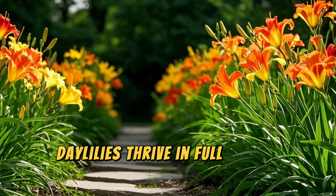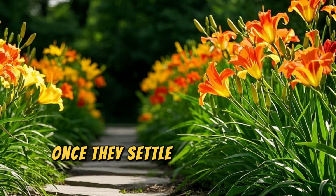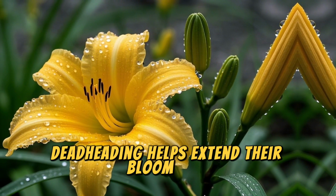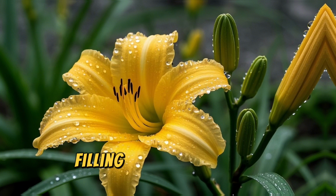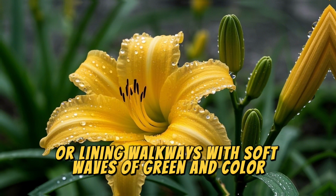Daylilies thrive in full sun to partial shade and aren't picky about soil. Once they settle in, they handle drought, resist pests, and come back stronger each year. Deadheading helps extend their bloom time, and dividing them every few years keeps them vigorous. They're ideal for edging driveways, filling awkward corners, or lining walkways with soft waves of green and color.